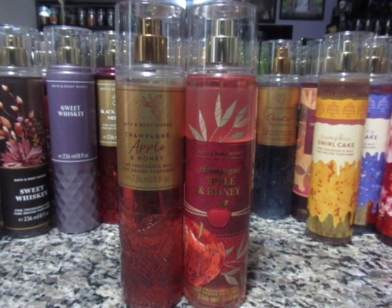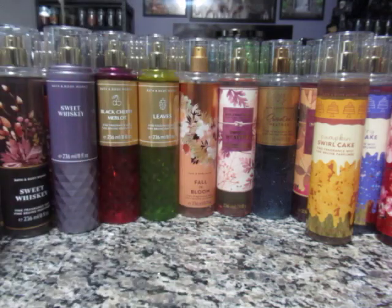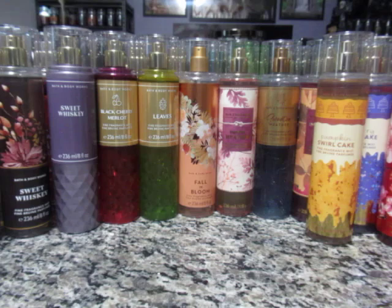So yeah, I love this one. It's your bubbly apple type of fragrance, honeycrisp type of apple, and I absolutely love this one. So that's Champagne Apple and Honey. And the next ones I feel like are honorable mentions.